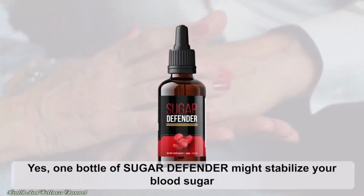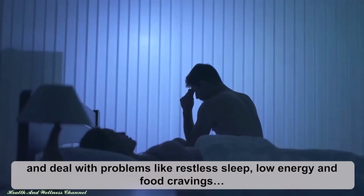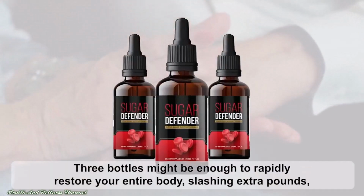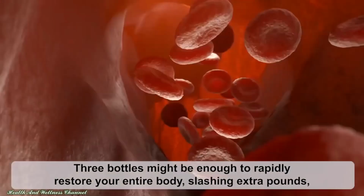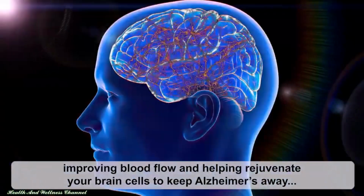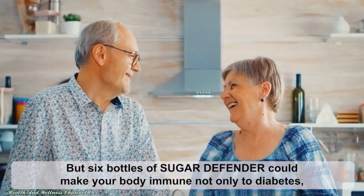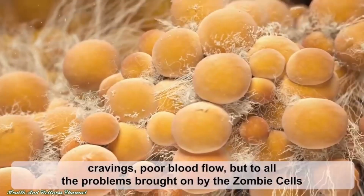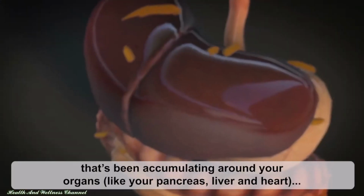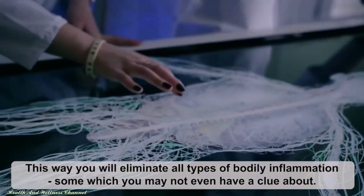Yes, 1 bottle of Sugar Defender might stabilize your blood sugar and deal with problems like restless sleep, low energy, and food cravings. 3 bottles might be enough to rapidly restore your entire body, slashing extra pounds, improving blood flow, and helping rejuvenate your brain cells to keep Alzheimer's away. But 6 bottles of Sugar Defender could make your body immune not only to diabetes, cravings, poor blood flow, but to all the problems brought on by the zombie cells that have been accumulating around your organs, like your pancreas, liver, and heart.